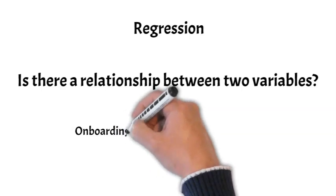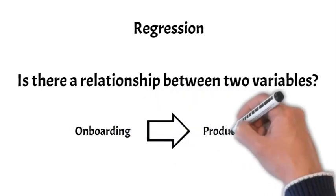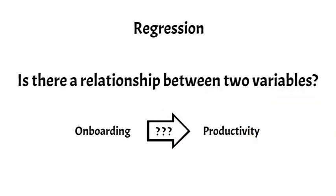In regression, we use statistical techniques to determine if there is a relationship between two variables. In addition, we determine the strength of this relationship, referred to as correlation. For example, we might like to determine if there is a relationship between the length of an onboarding process and the productivity of new hires 3 weeks after the onboarding process has been completed.